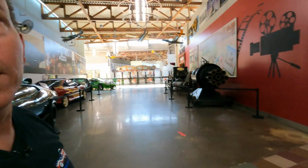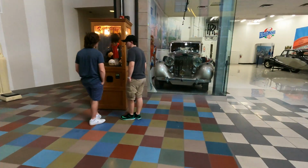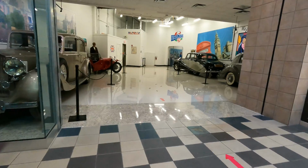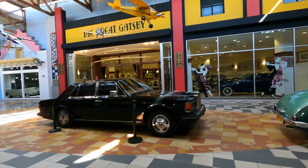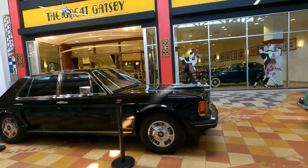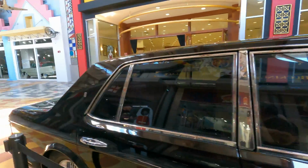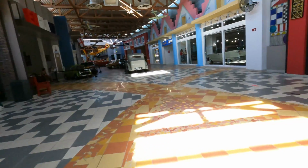Beautiful place. This person here has got quite a collection. Oh, you got somebody using the machine. All right, we got cars from London here. Stuff like that. Couple English cars here. Rolls Royce. All right, movie cars from the Great Gatsby. Got some more English cars here.